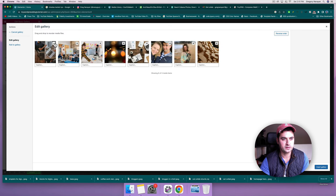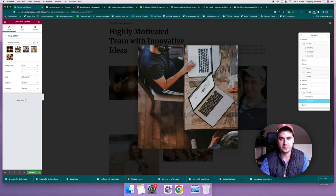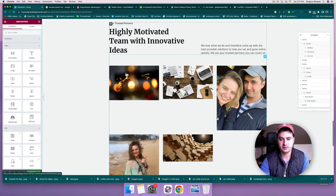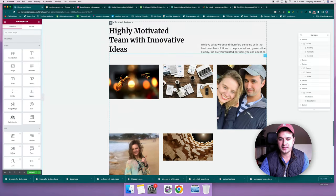And then we can X out of the ones we don't want, which are from the demo site. We want all of our own content and insert into gallery. And you did it. Okay, so now when we click on the Xbox right there, it will show our own gallery images. And if you have different sizes, you're going to get this kind of weird format.